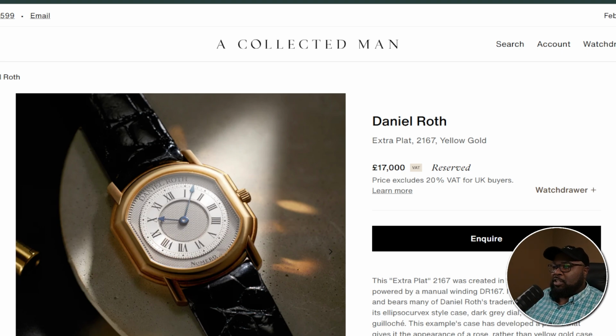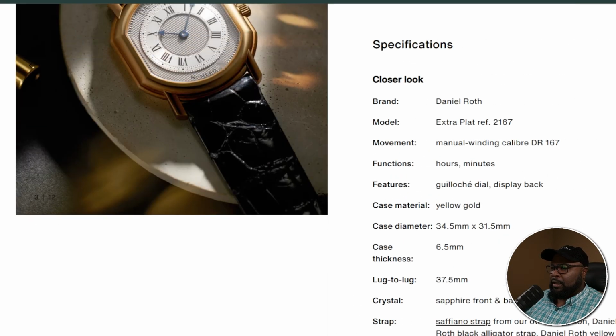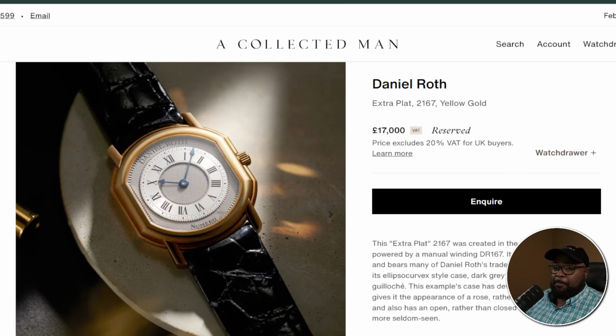All right. So the extra plat here, 17,000 Great British pounds. So it'd be around 21,500 US dollars. Beautiful piece, ultra thin. If I remember right, 34 by 31, 6.5 millimeters thick. That's a pretty thin one, especially for this aggressive style case.